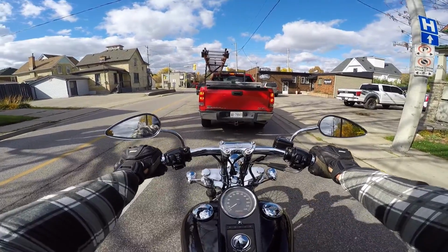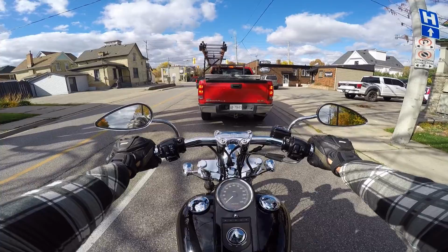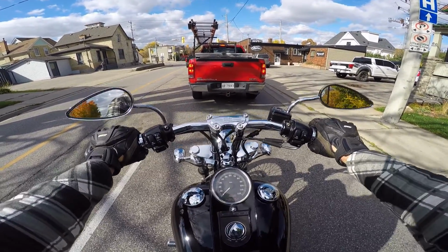I always see ladders hanging off the back of vehicles like this, and I'm thinking that's some Final Destination type of stuff waiting to happen. I'm going to take that one right to the teeth one of these days. I just know it. I can feel it.